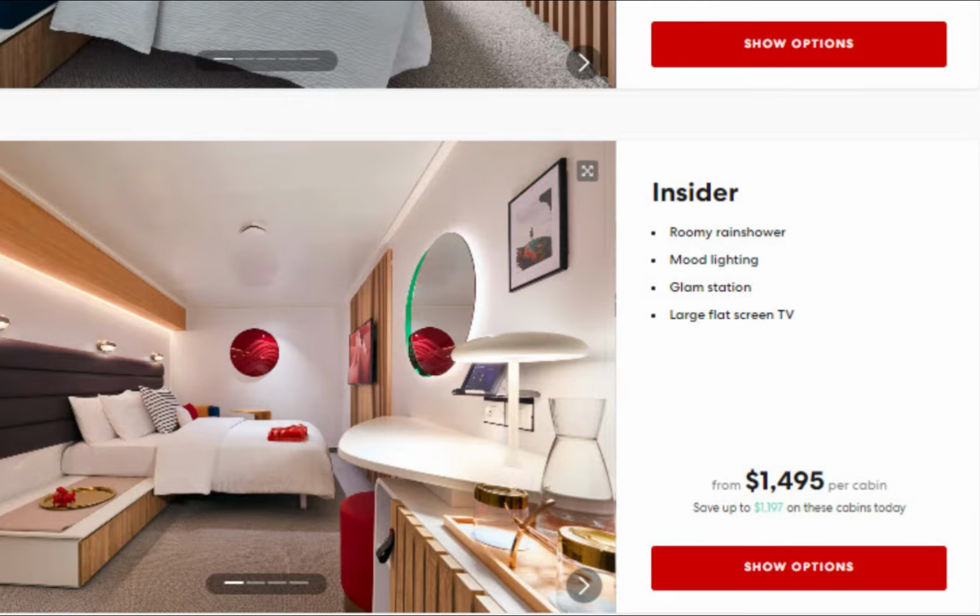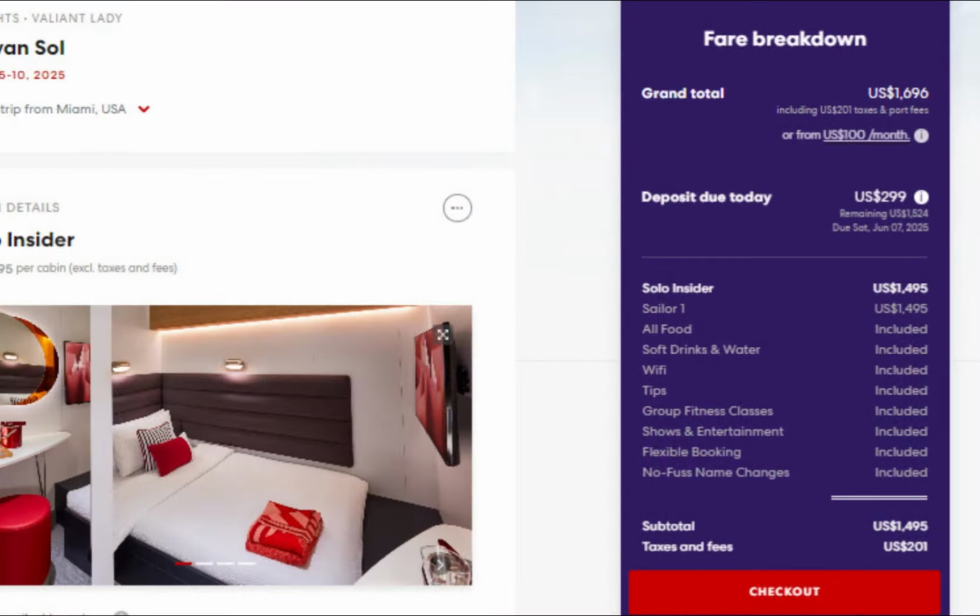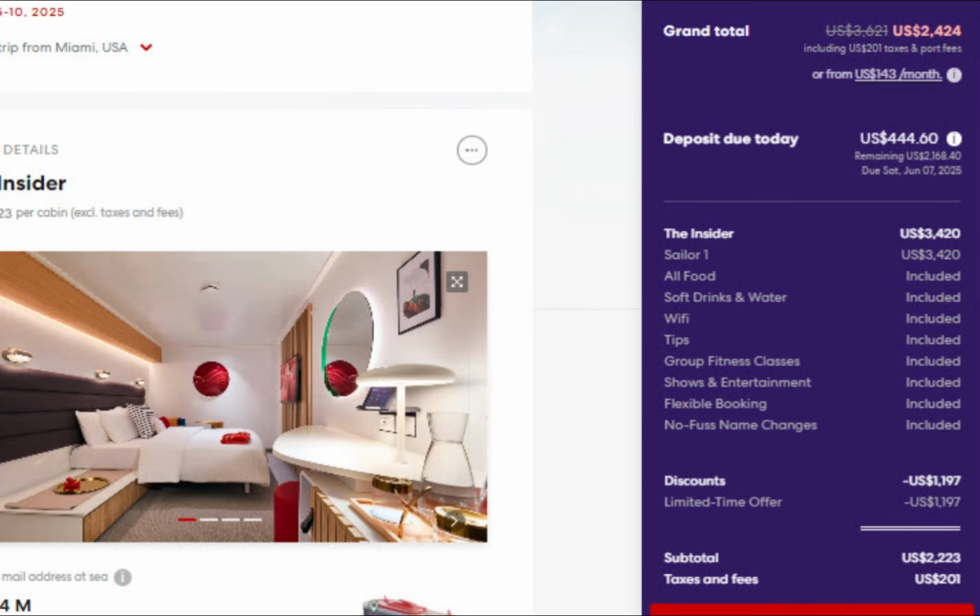As we see, the Insider cabins start at $14.95. If there are cabins available, that's likely going to be our Solo Insider. So we do have that available, and when we price it out, again, I'm going quickly through these because we have a lot to compare. As we price that out, we see a total of $16.96 for a Solo Insider cabin. And we did price out the Insider cabin at double occupancy for a solo, and that is $2,424.